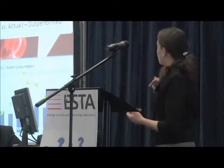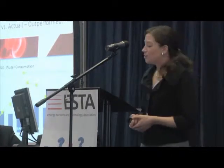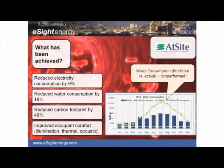And you can see a quick graph taken from their aM&T system there, showing the predicted consumption of water in green and the actual consumption in the blue bars. You can very quickly see they actually managed to outperform what they thought they might ever achieve by using aM&T in their building.